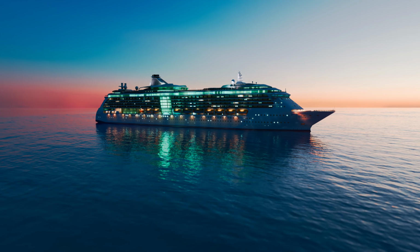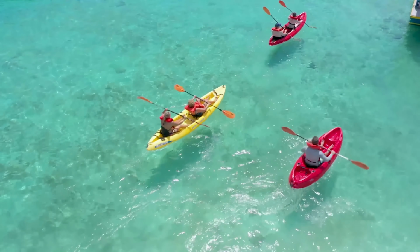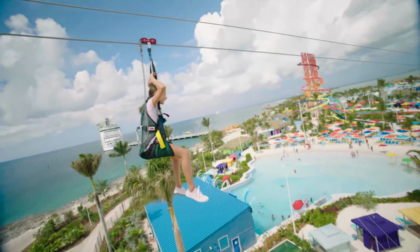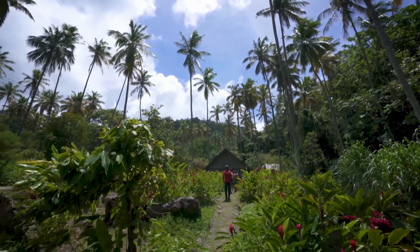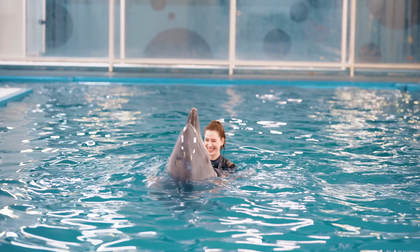Stepping onto a cruise, excited to explore new ports, but feeling overwhelmed by the endless excursion choices is something many of us have faced. I've been in that exact spot, staring at a long list of tours, unsure which ones are really worth the time and money. The real challenge is that picking the wrong excursion could mean missing out on a once-in-a-lifetime experience.